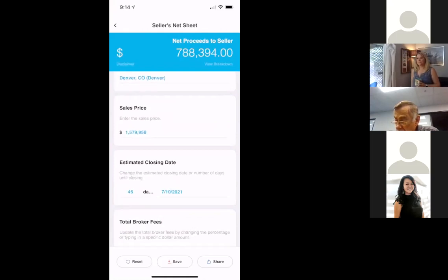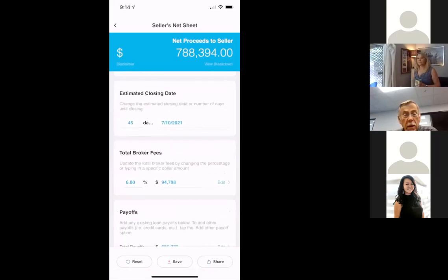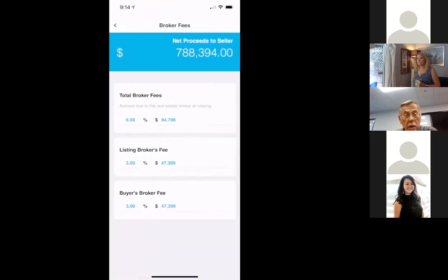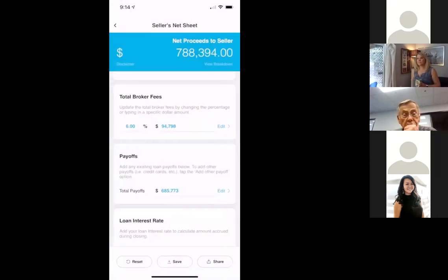So this sales price is based off of the current estimated AVM. So if it's under contract and you're purchasing it at a different price, or they're getting ready to list it at a higher price, you can edit any of these fields and the numbers will update as you go with it. So you have an estimated closing date of 45 days out, total broker fees at 6%, which again, you can update and edit if you need to.